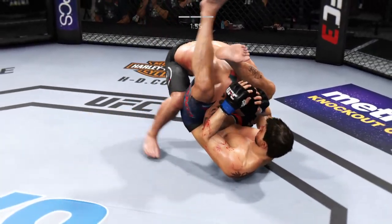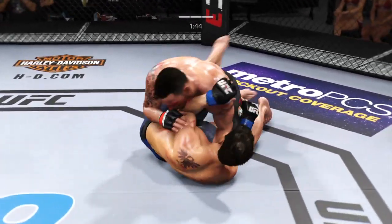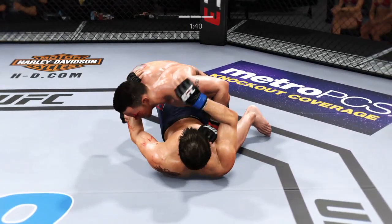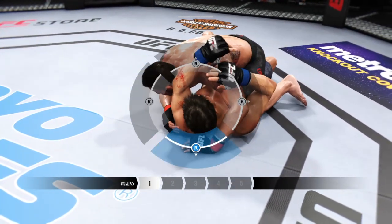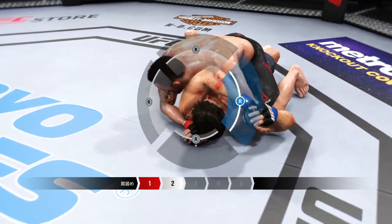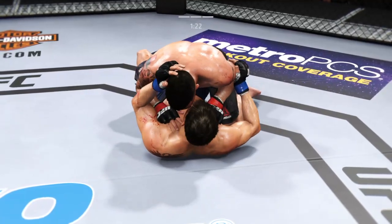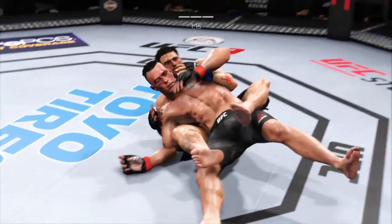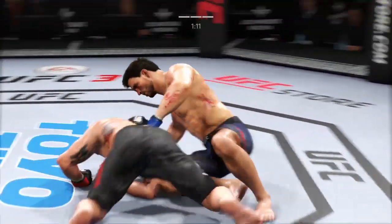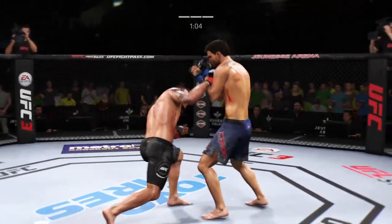Look at this. Just when you thought maybe his opponent was locking in on a triangle, he had other ideas. Nice job to change the complexion of this fight. He's looking for the arm triangle here. What he wants to do is secure the arm, then... And he's out. Oh, he got reversed. Oh, that's got to be discouraging as he gets right back up again.